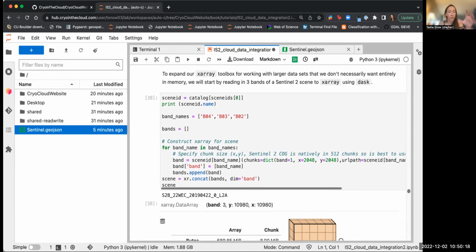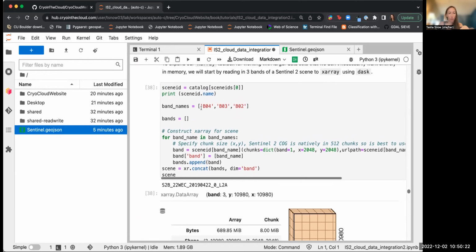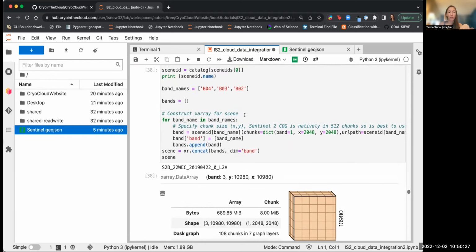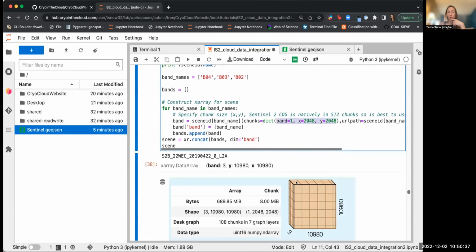So here we're going to build this Xarray with 3 bands and with just one scene. And so we've decided to grab these 3 bands. We are using chunks. This is what Dask uses to only read portions of the data. So you want to do that with multiples. Choose a multiple of what is native for Sentinel or Landsat. I think Sentinel is 512. Landsat's definitely 512. So we've used 2048.